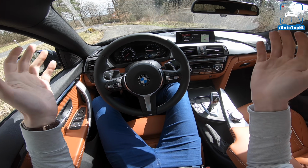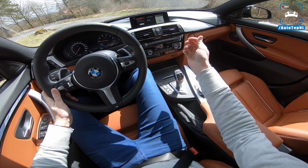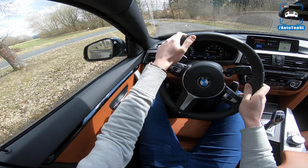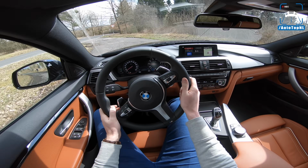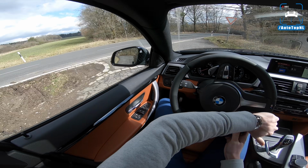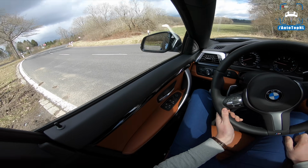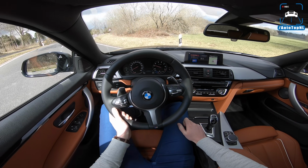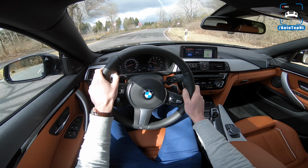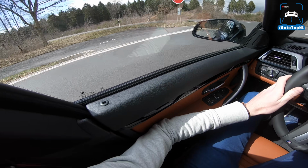I mean, you can just cruise along at 180 kilometers an hour, and yeah, it's just that engine, that B58 6-cylinder engine, is just a dream. Still has 326 horsepower, 450 newton meters, and because we have an xDrive one, it goes from 0 to 100 kilometers an hour in 5 seconds, 5.1 if you have a non-xDrive version.